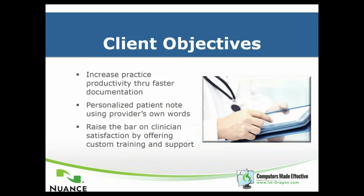The goal is always to increase productivity, and that can be achieved by speeding up the notes that you're able to dictate directly into your EHR using Dragon. We also offer installation, training and support specific to your practice needs, and we believe that the new custom command library is also going to help you increase your productivity.